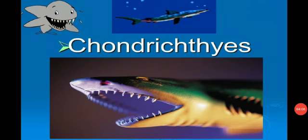Now students, we will discuss the important characteristics of the second class of fishes, which are called the Chondrichthyes, and these are also known as the cartilaginous fishes because their endoskeleton is made up of cartilage.